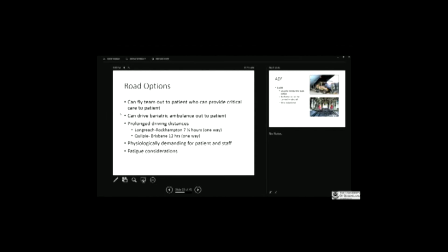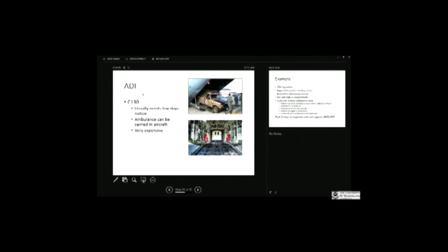So clearly, while you can provide the critical care to the patient, if the patient has a time-critical surgical emergency, they are obviously not going to receive that care on the way in. The other option is the Australian Defence Force, which I think was last used about 6 or 7 years ago. To use a C-130 Hercules, it needs a few days' notice to organise and configure the aircraft, and the ambulance can actually be carried in the aircraft. So it's a very expensive option.